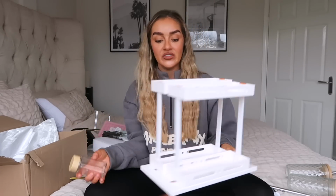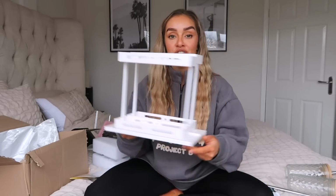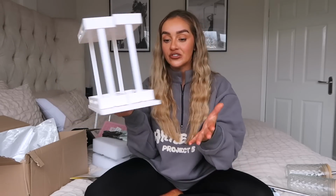But I did find this. Now, it doesn't look the best, but it's a way of organising, and I just thought it will make me feel better. However, me being me, I didn't actually measure the cupboard. I just looked at it on Amazon and thought, yeah, that looks like it will fit. And whilst it does fit in our cupboard, it's too long.